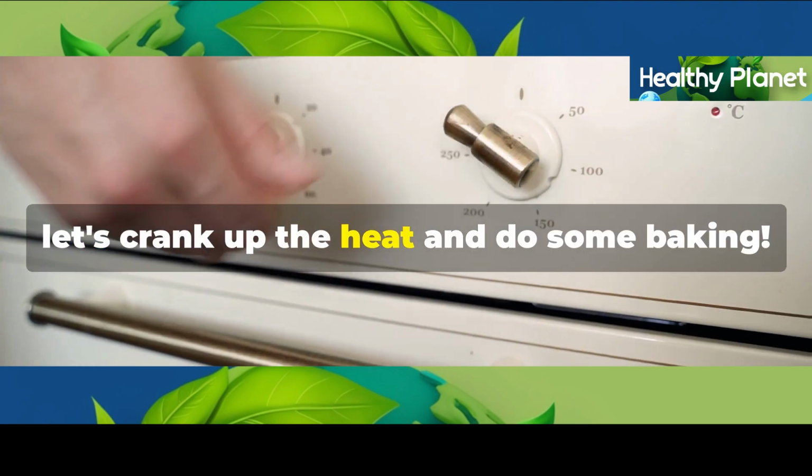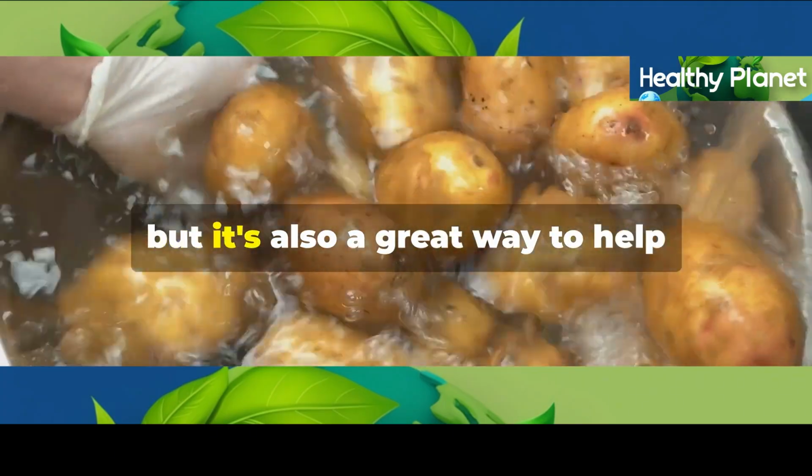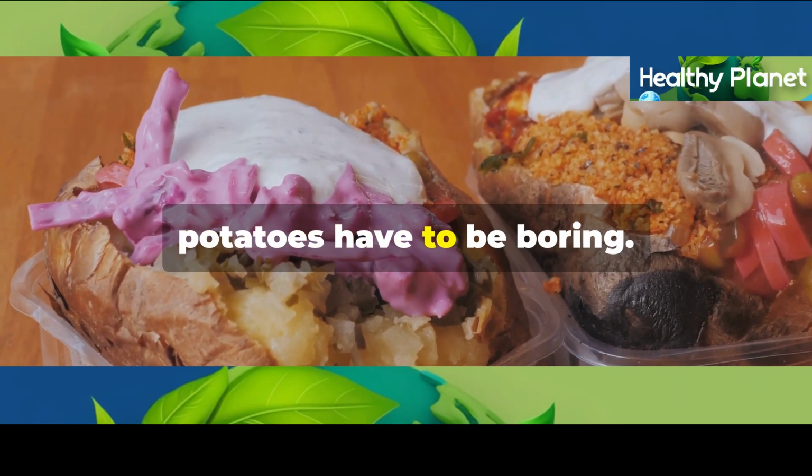Now let's crank up the heat and do some baking. Baking potatoes is not only delicious, but it's also a great way to help maintain their potassium levels. And don't think for a minute that baked potatoes have to be boring.